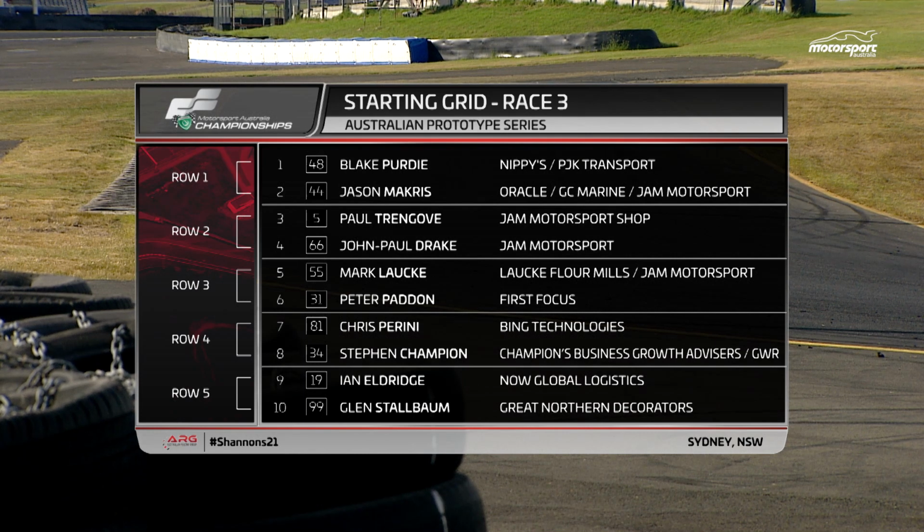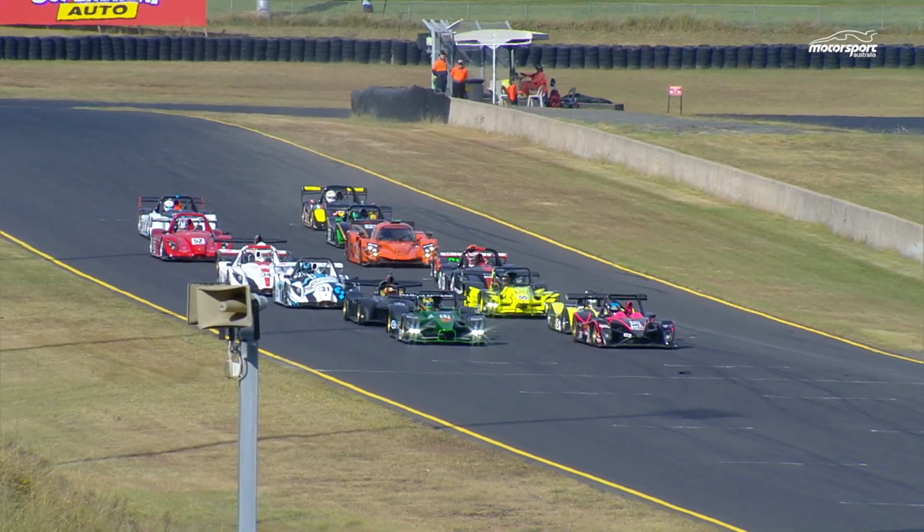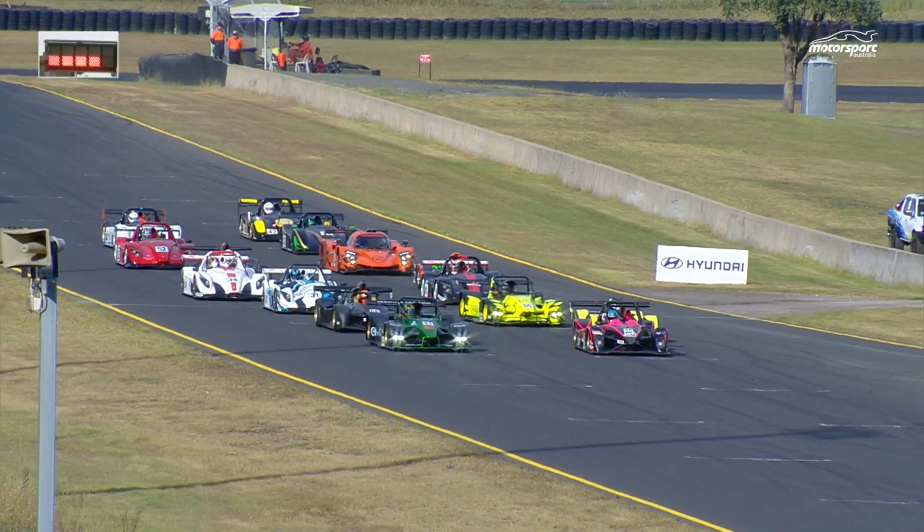And we've got the field coming around. It is Blake Purdy, the young fella, looks just like a jockey. He's pint-sized and fits into one of these prototypes beautifully. Jason Macris right alongside the champion from a couple of years ago. Here we go, it's a rolling start.